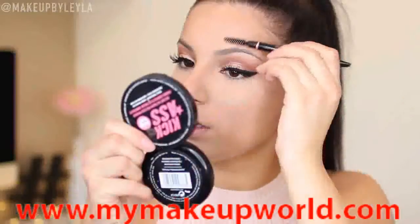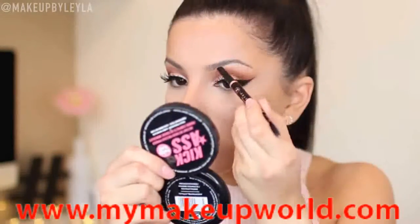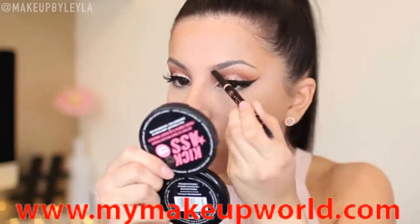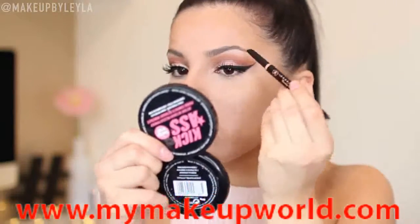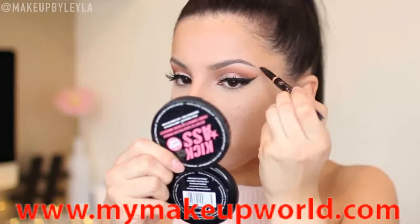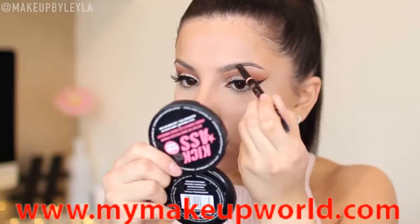To fill in my brows, I'm going to be taking the Anastasia Brow Definer, and this is totally new to me. This is one of my first times using it, and I love the way it looks. It looks really natural but defined at the same time, so I really like this. I'm just going to be starting out by defining the bottom of my brow, and then I'm going to be creating the top of my brow.